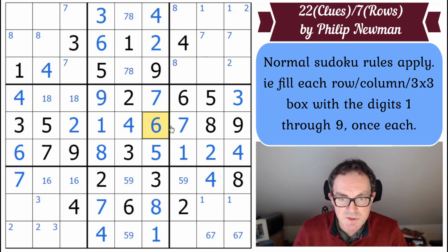So those are the places where I'm next going to attack the puzzle and see whether there's anything that we can learn. So let's look at this column first. We need 3, 5, 8 and 9 into the gaps. So this square can't be 5 or 9. That has to be 3 or 8.